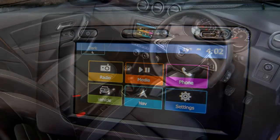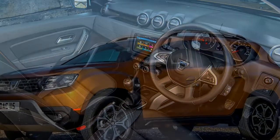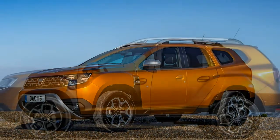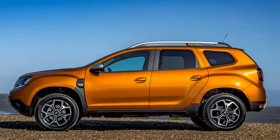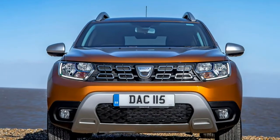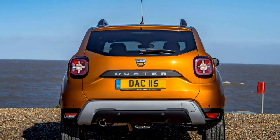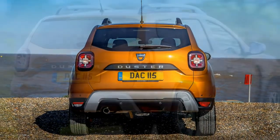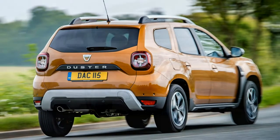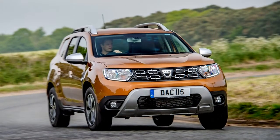The two-wheel drive 1.6-liter petrol can haul 1,400 kilograms of braked trailer, while the four-wheel drive petrol and two-wheel drive diesel raise that to 1,500 kilograms. This compares with as low as 800 kilograms with the far pricier Fiat 500X, 1,200 kilograms for the Nissan Terrano, 1,300 kilograms for the Kia Soul, 1,200 kilograms for the 1.6-liter petrol Suzuki Vitara, though a significant 1,500 kilograms for the diesel.